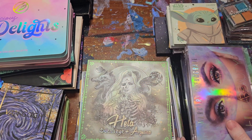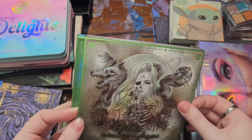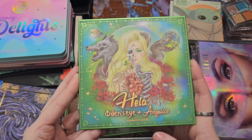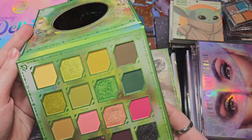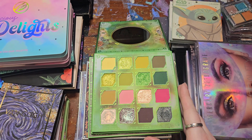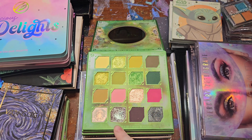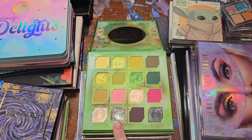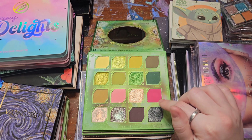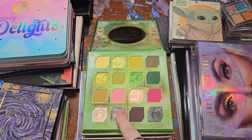Okay, maybe here. So here we have my big Odin's Eye palettes. I have this one, which is the Hella. This was a collab with Angelica Nyqvist, I believe at the beginning of last year. And I didn't use this palette for almost a full year, except for River. And River was my most favorite eyeshadow in my collection, but I don't even remember the last time I reached for it, or this palette in general. I did do a green look with it, and I think I've done a pink look within the last few months. But River is my very favorite shade, or was.